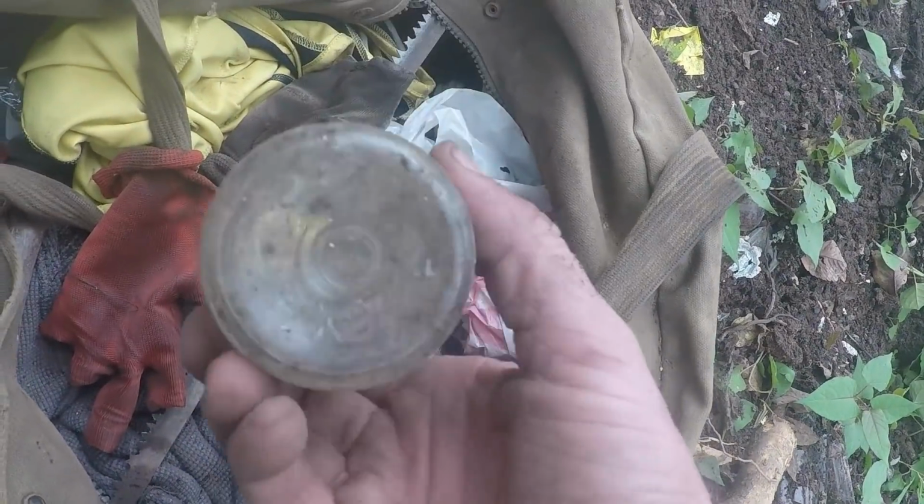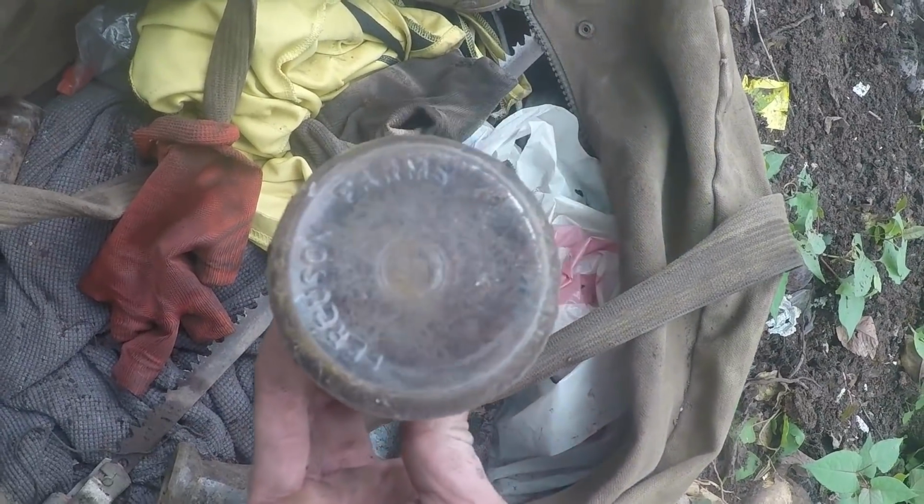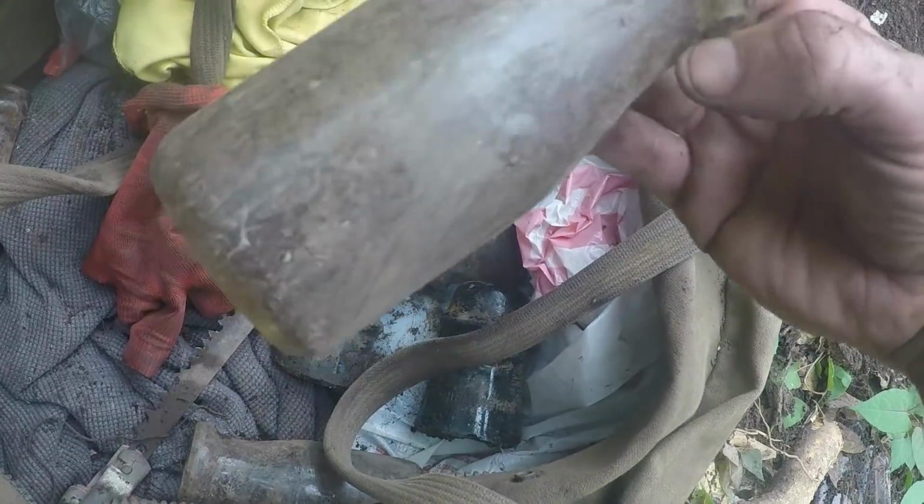Alright, here's some of the stuff I got. Got this milk bottle I didn't show. It says, well, that's not the one. I got one that has like a dairy name on the bottom. Ferguson Farms. I don't think it has any embossing. It probably had a spray on label.